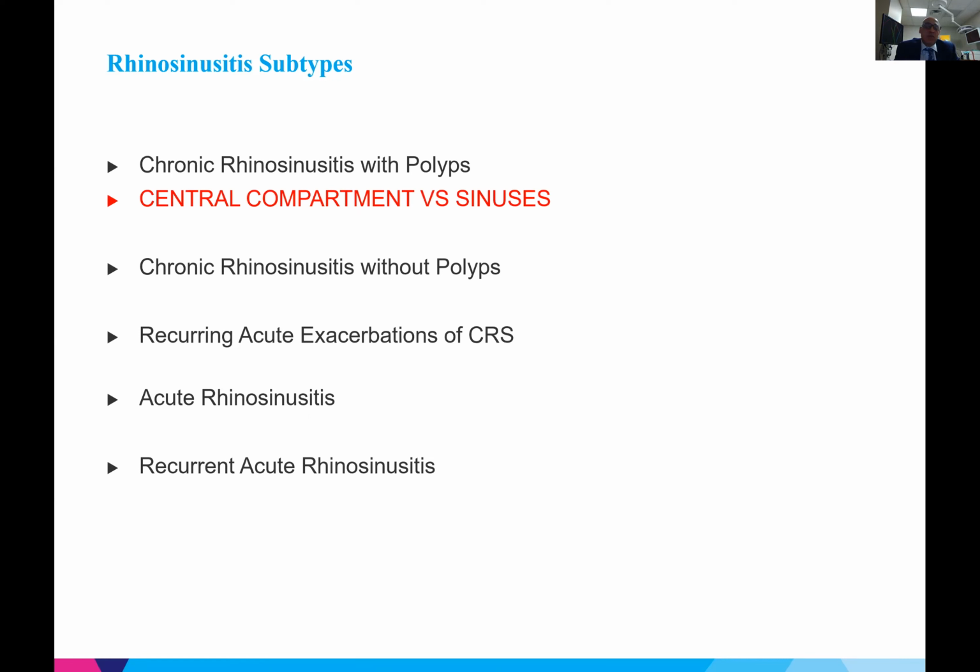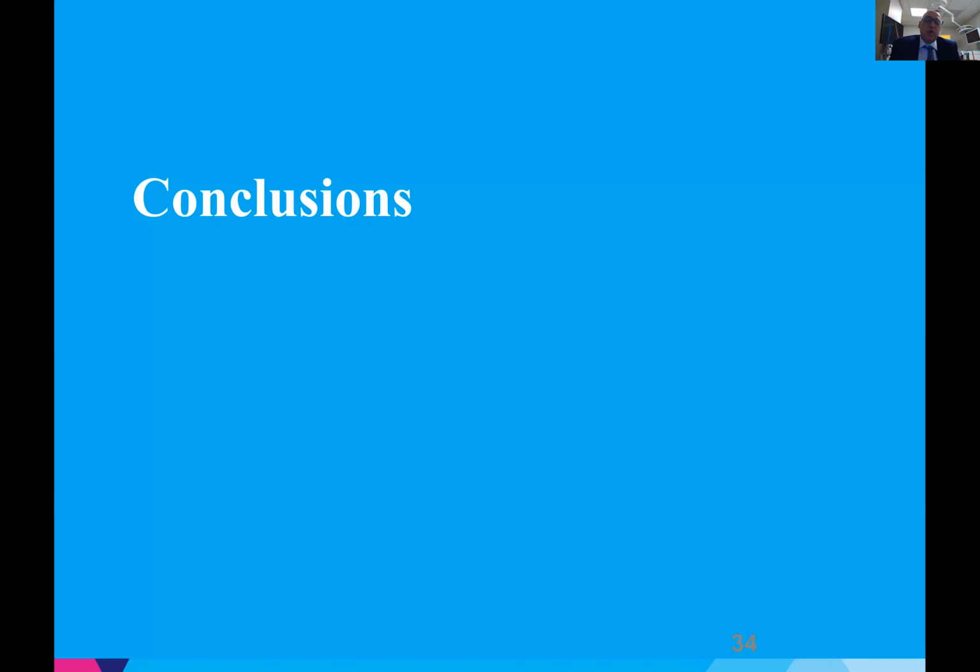And a new entity, new meaning in the last 5 or so years, that's really come to light is the central compartment component of polyposis in the patients with chronic rhinosinusitis with polyps. So they are patients with CRS with polyps, but their polyps are limited in general to the central compartment. So it's polypoid degeneration in the middle turbinate and possibly the superior turbinate and even the nasal septum. And those patients have a very specific look on CT scan, and almost all of them test positive for an IgE-mediated atopic disease. So it's a very specific one, and the treatment for those people is different. They're not easier to treat. A lot of them are very refractory to a lot of the treatments that we offer, but it's important to be aware of those patients.